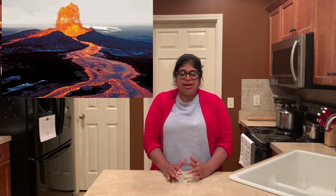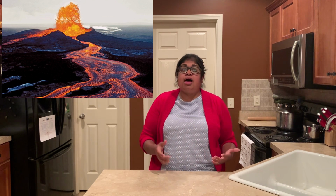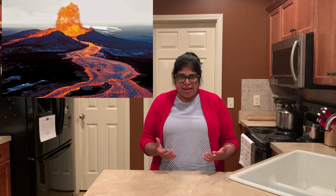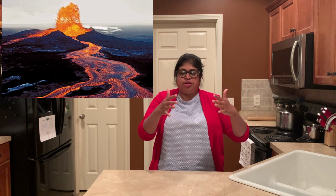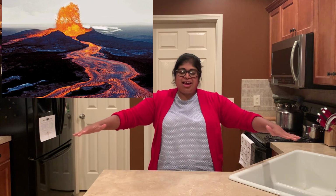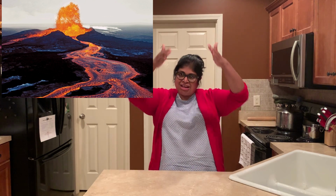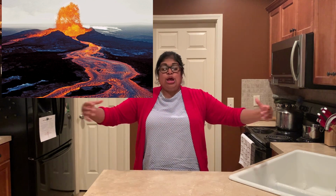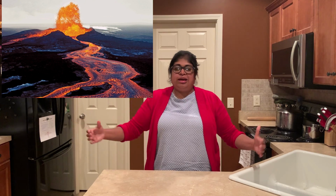The next one we're going to learn about is called a shield volcano. And guys, these look so cool. Shield volcanoes are made by slow lava flow. So when lava flows as slowly as it does, they form shield volcanoes, and they form kind of a longer side. So they're not steep, but they grow kind of out. Okay, so the width of them is very long.